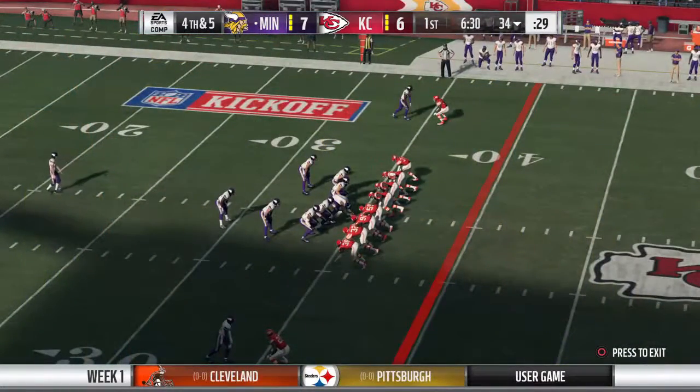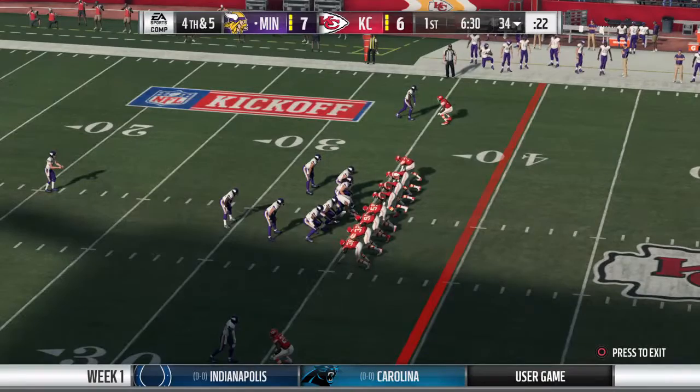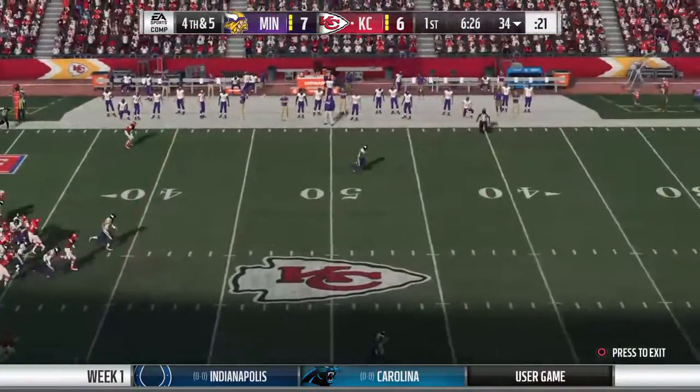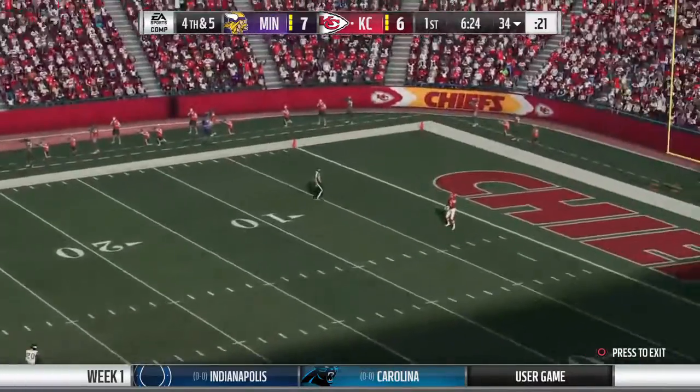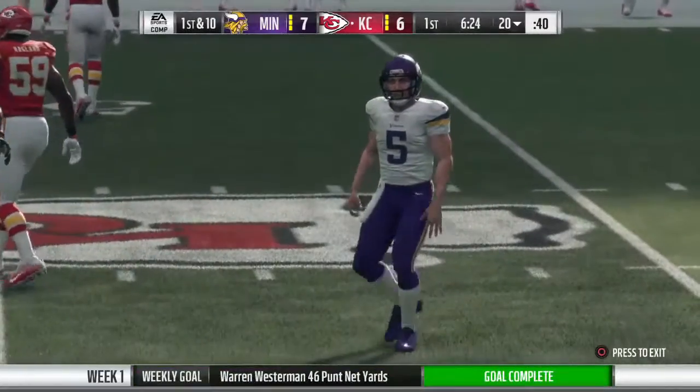The Vikings send out their punter as he's on to punt for the first time this afternoon. He steps into this one, and this is a rocket. And that is much too long. That's into the end zone for a touchback.